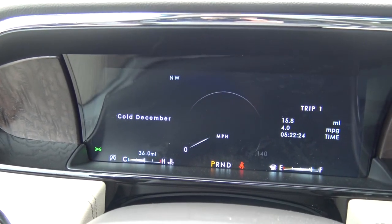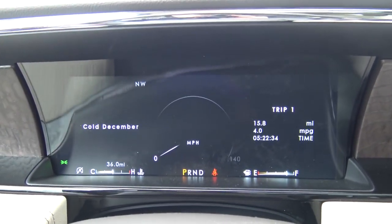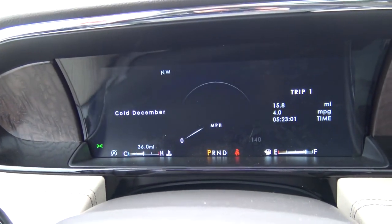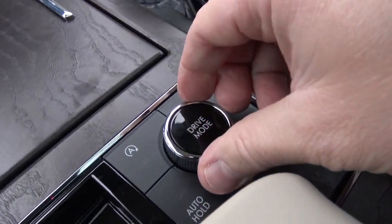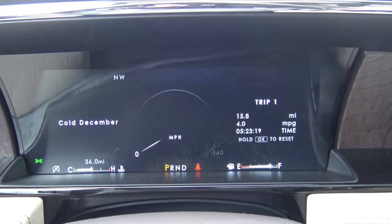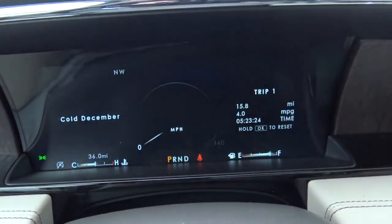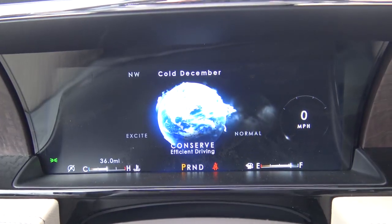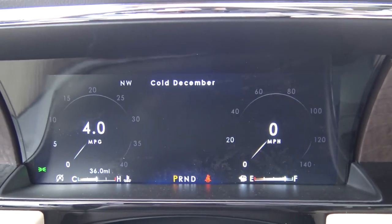Now let's start by looking at the instrument cluster. It is a very stripped out but also classy look. The speedometer looks like a little laser needle. I love how minimalistic it is, but still very functional. Now we have several different driving modes that is selected by this turn dial right here. We're currently in normal, and it gives you a layman's terms explanation of what normal means. It's effortless and balanced. And then we have conserve for efficient driving. And just the graphics in the screen is amazing as well.